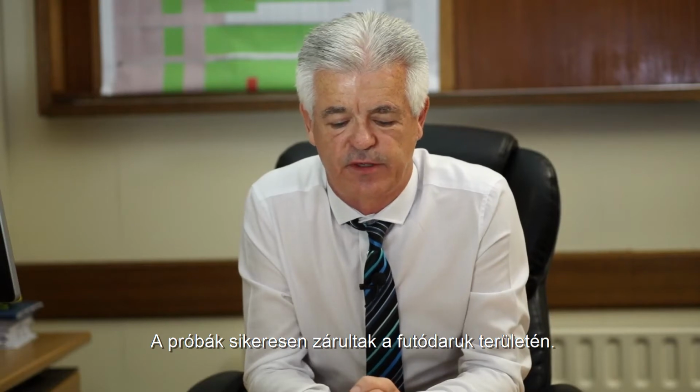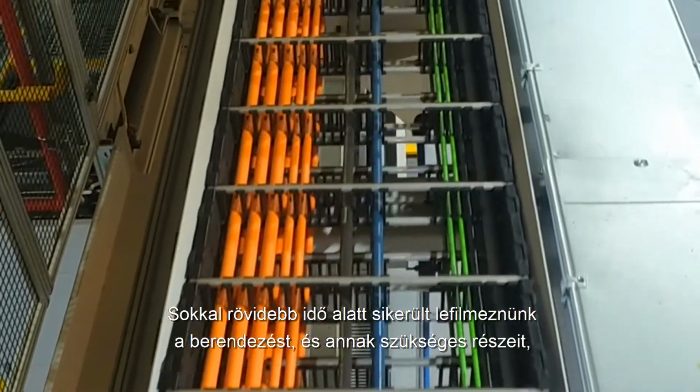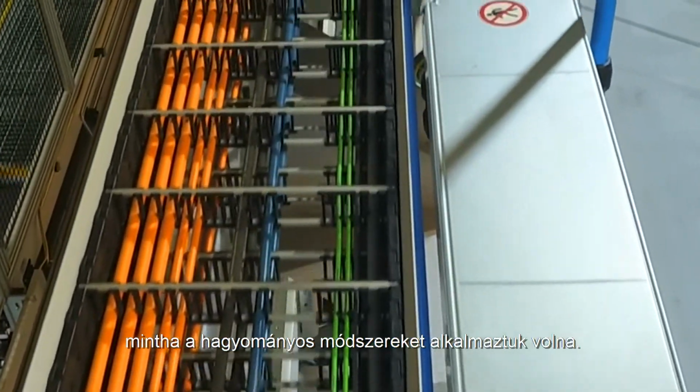Trials were carried out successfully on all areas of the gantry. We were able to film the gantry and the section of the gantry that we needed to in a much quicker time than if we used traditional methods.